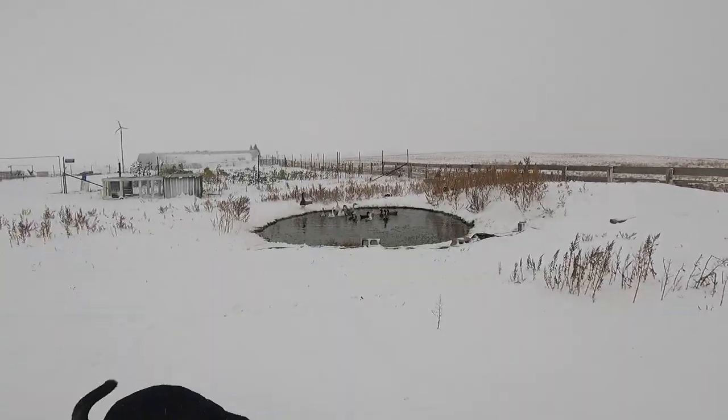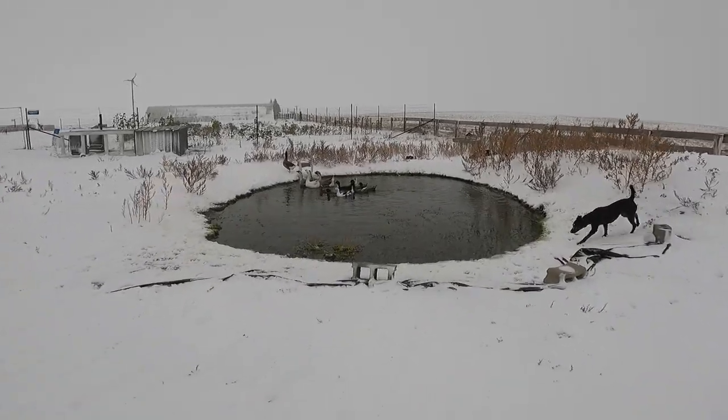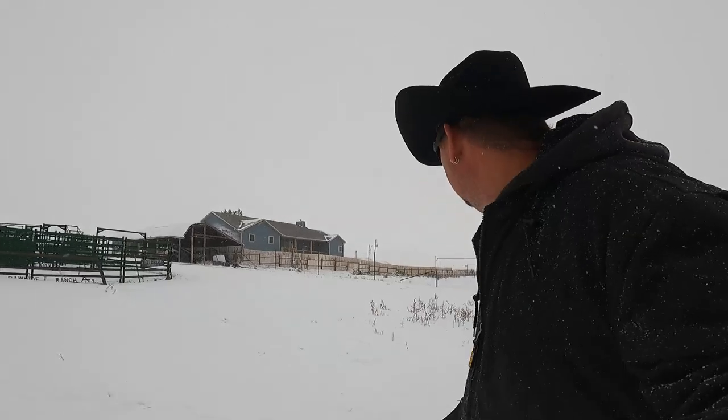A little slippery out here. They've been floating around out here on their pond, enjoying what they can get. Bean, stay out of the pond. Bean. So, the ducks and geese are okay.